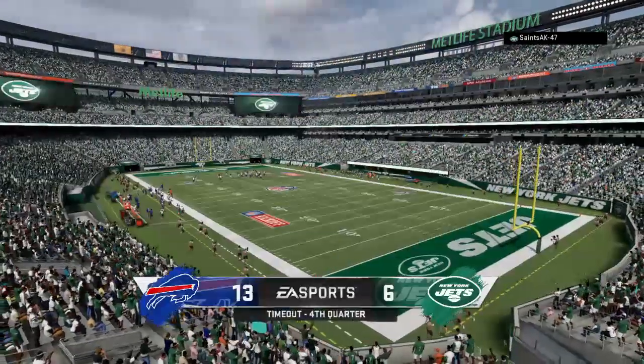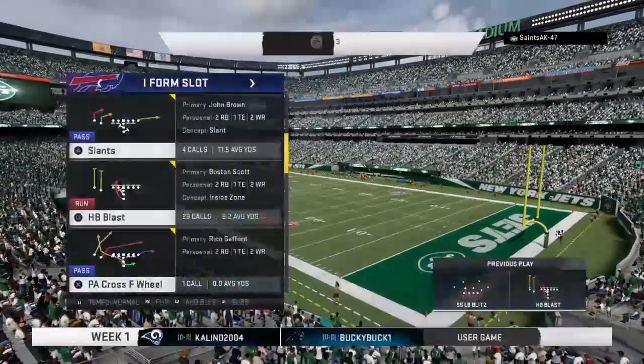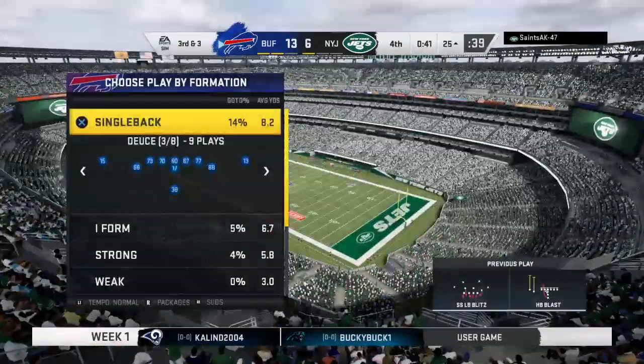Now the Bills are going to use the first of their timeouts. That'll leave them with 2 remaining. We'll be back after this.